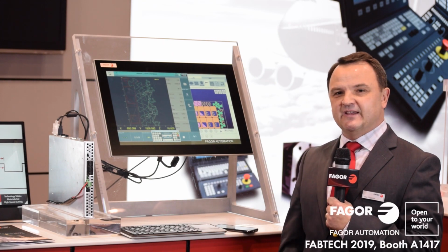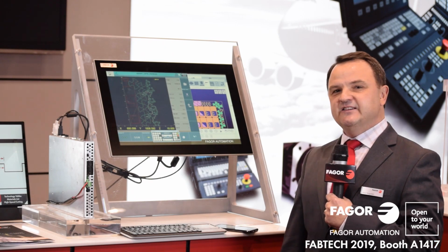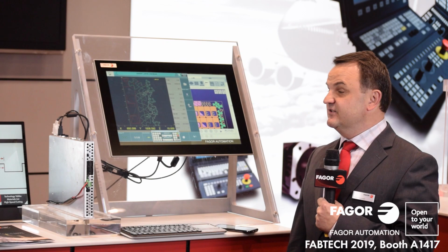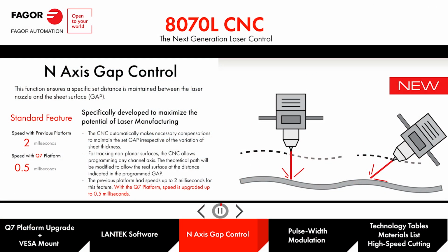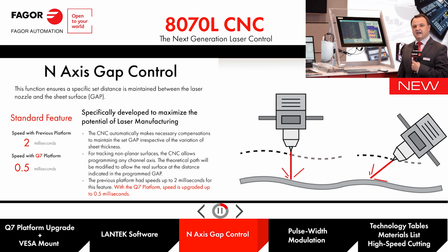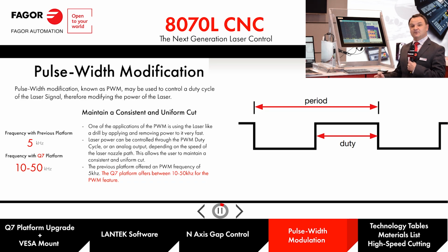Here at the show FABTECH, we are presenting the 8070L laser control. Laser fiber machines are getting faster and faster, and so are the requirements for the new CNC laser controls. The Q7 platform will improve gap processing time up to 0.5 milliseconds. It will improve the frequency of PWM, pulse width modulation, up to 50 kilohertz, allowing you to push your machine's fast processing speeds to the extreme limits of your machine's mechanical limitations.